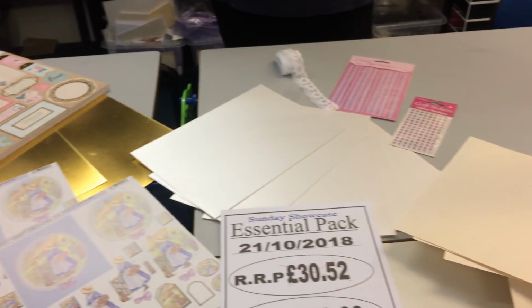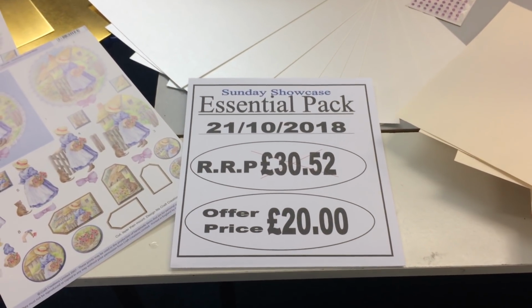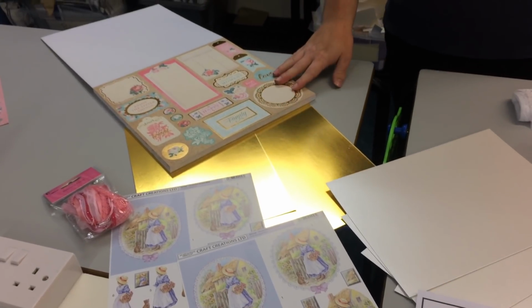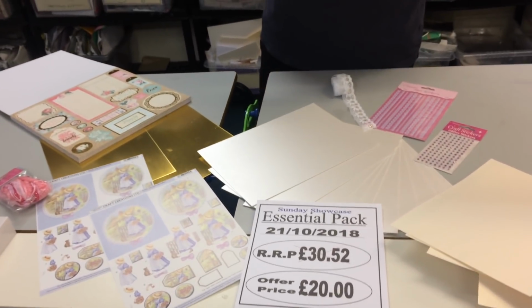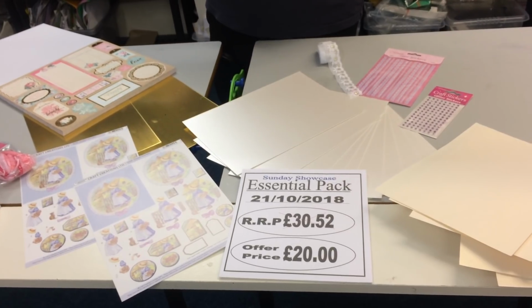As I say, this set should be worth, or is worth, £30.52, but it's yours this week for just £20. Now, normally, to be quite fair, pads like this in today's world can easily sell for more than £20 on their own. So to think you're getting the dark champagne paper, the oyster paper, the mirror board, all the different gems and stickers as well, I really don't think you're going to go wrong with this set at all.